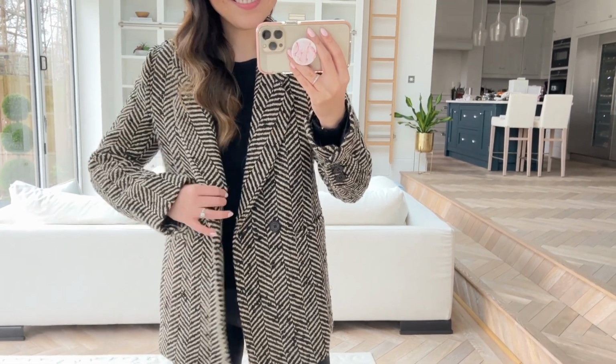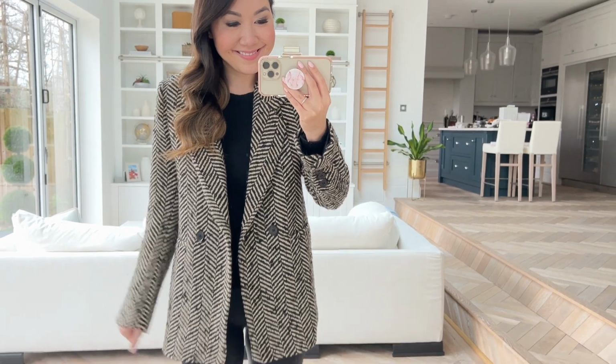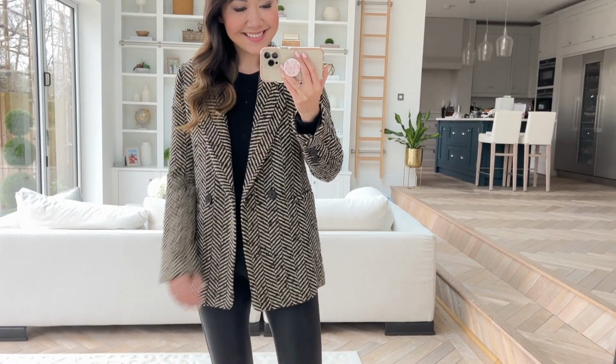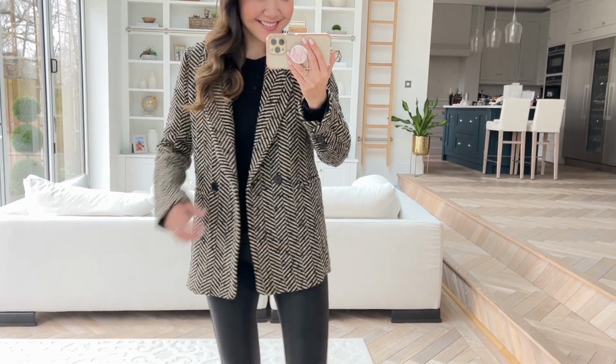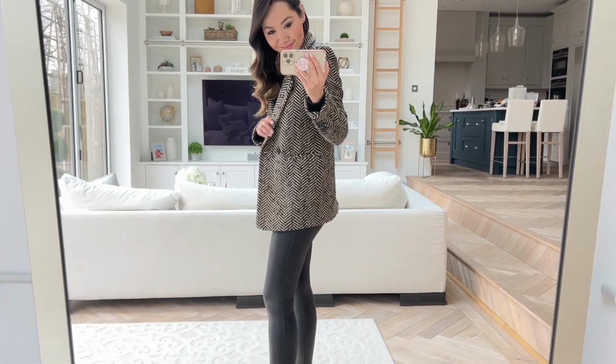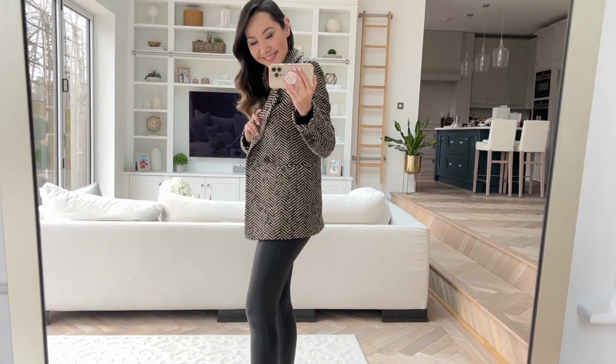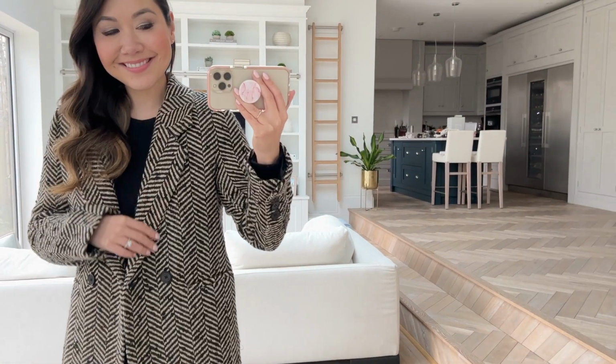I did try the extra small and it was way too big, so this is the extra small, and I definitely think that there's still a little bit of room depending on how many layers you want to wear with it. I was just kind of counting on light layers, so this was the right size for me. If you're thinking about chunky layers, maybe you can take your regular size, but I would definitely say it is more of an oversized one.